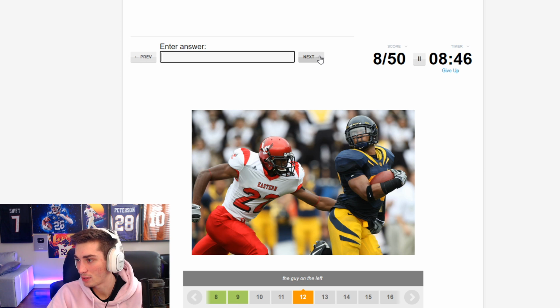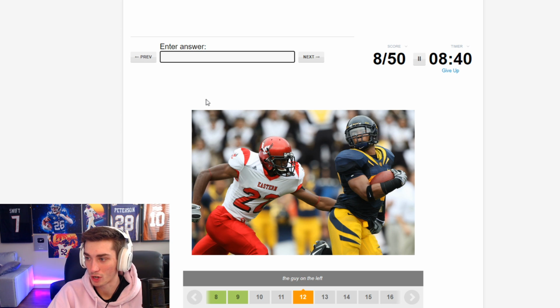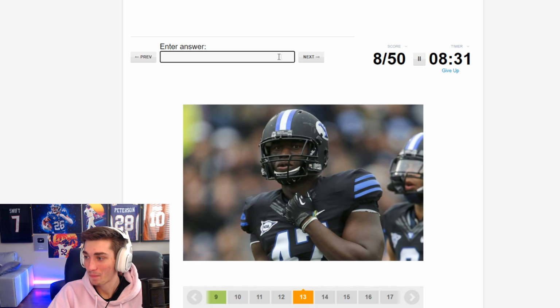Guy on the left, Eastern Washington. I mean, I know one player from Eastern Washington, that's Cooper Kupp, and the guy on the left, I can assure you, with almost 100% certainty, is not Cooper Kupp. So I don't know who that is. This is going to be Ziggy Ansah at BYU. Pretty weird BYU jerseys, but we'll get Ezekiel Ansah in there.